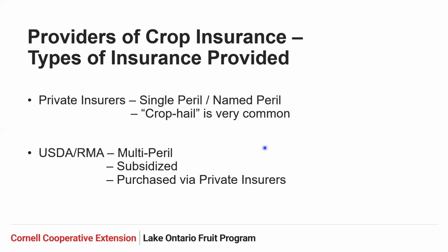Federal crop insurance from the USDA RMA is multi-peril insurance. It will insure against multiple types of peril. An example with apples is hail damage and frost damage. If flowers were damaged by a spring freeze event, federal crop insurance will protect against this risk. If there is a hail event just before harvest, it will protect against this as well. There are conditions attached to this, which is laid out in the policy. Part of the cost of the insurance for the farmer is subsidized by the federal government. So that's another difference. And as mentioned before, federal crop insurance is purchased via private insurers.